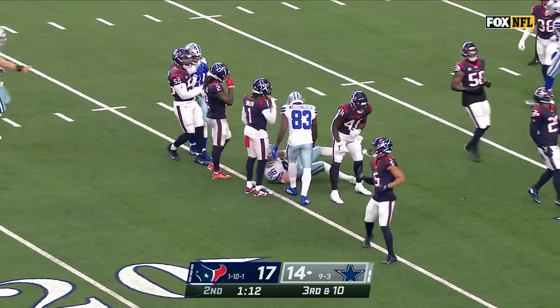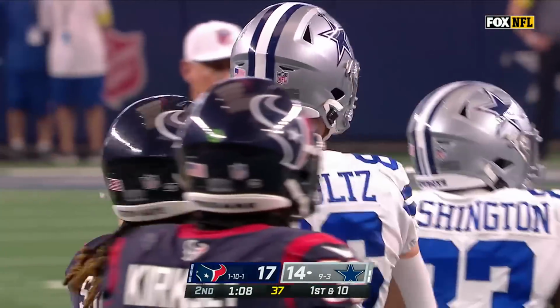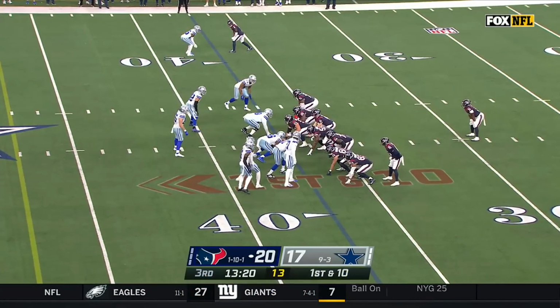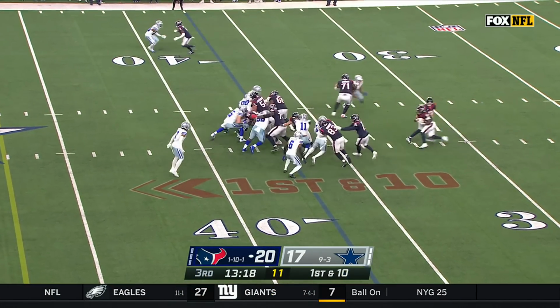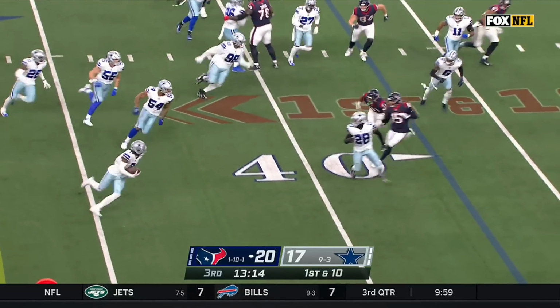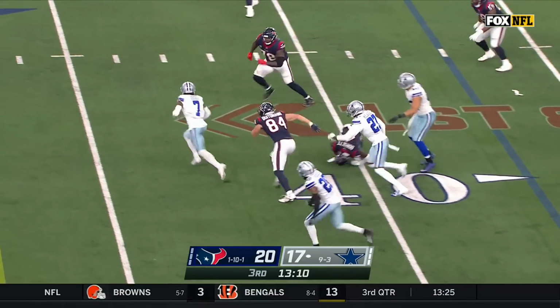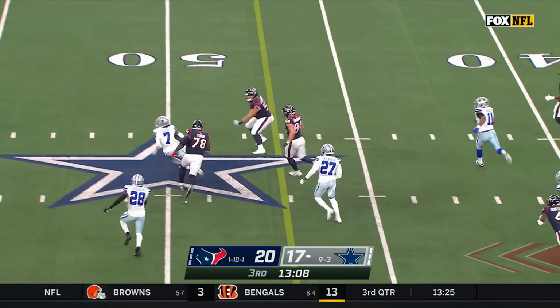All the way down to the Houston 15. Christian Harris tracks him down after the 22-yard pickup and the hurry-up on. Pierce runs. The ball is out. Hops right into the hands of Trevon Diggs. Trevon Diggs trying to find some running room. Diggs going the wrong way for the moment.